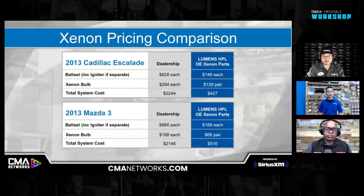And you're not losing any quality. You're probably getting a better product in some instances. And at this point, you can also change the color at the same time and go away from the factory halogen looking color and get into a 6K bulb, an 8K bulb, whatever you'd like.